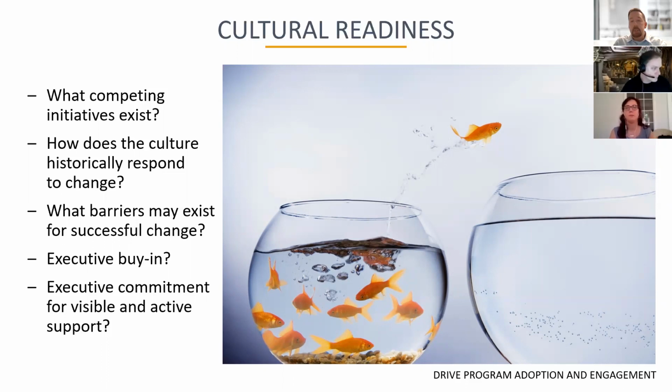And as Bob previously mentioned, is there executive buy-in for the initiative, a critical component? And is there an executive commitment for ongoing and visible active support, which is absolutely essential? So keep these questions in mind to reassess as you move forward, because you can always count on things changing.